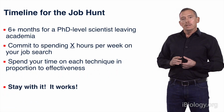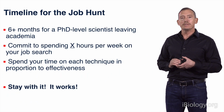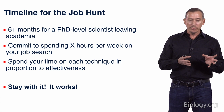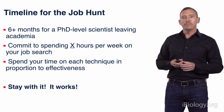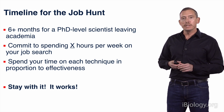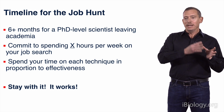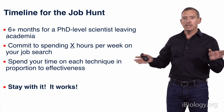People often ask, how long does this process take? How much time should I devote to my job search? And as we look at the trainees who have moved successfully into the biotech industry from an academic setting, it often takes 6 months or even a year or even more, if they trace back to when they first started talking to people about jobs and then when they finally got their job offer. That can take months and months.